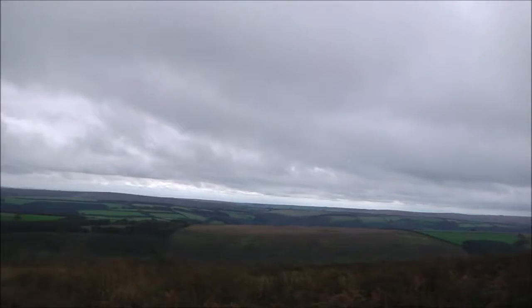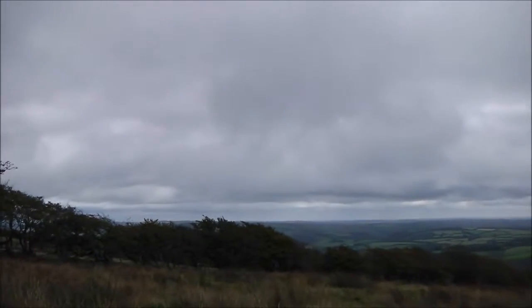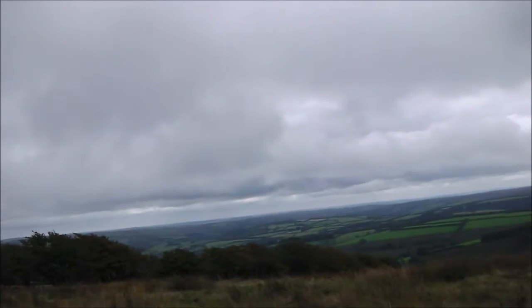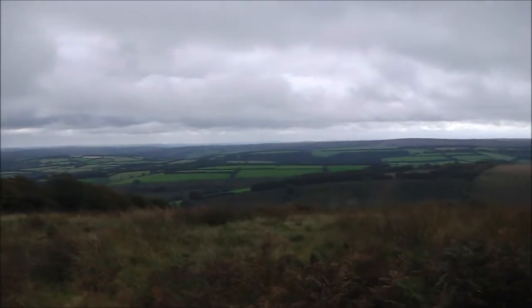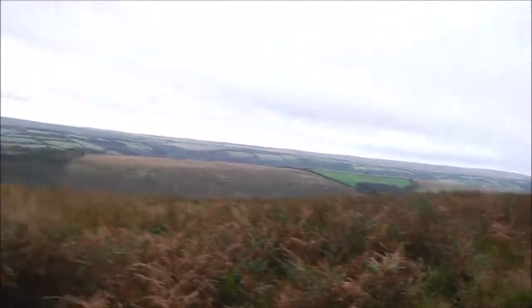And while we stop for lunch, that's the view we got. There was no rain in the forecast for today. There is rain around up here. Not a lot, but just a bit. So we're a little bit sheltered here behind this hedge. So we'll be getting lunch set up in a minute.